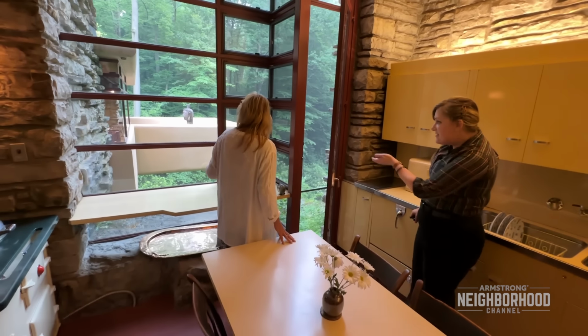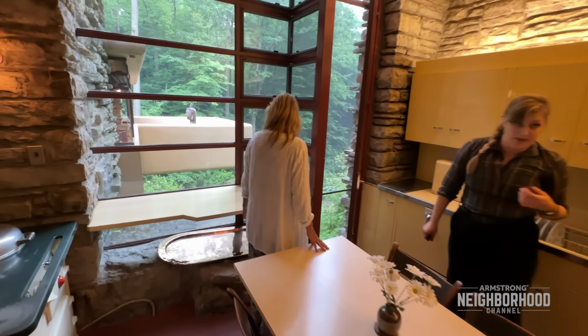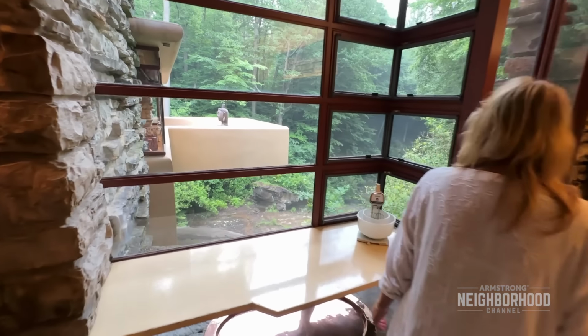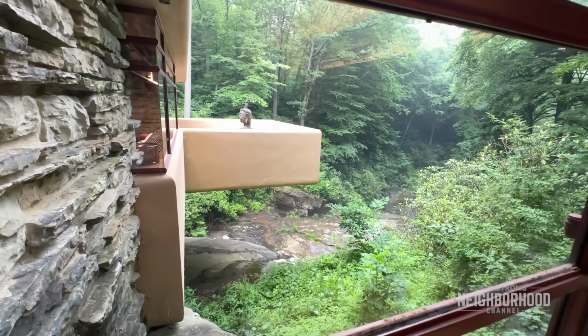From this angle you can see the terrace where we just were, and you can see how it's floating. I love that floating. It's a floating terrace. We should go out there and wave.